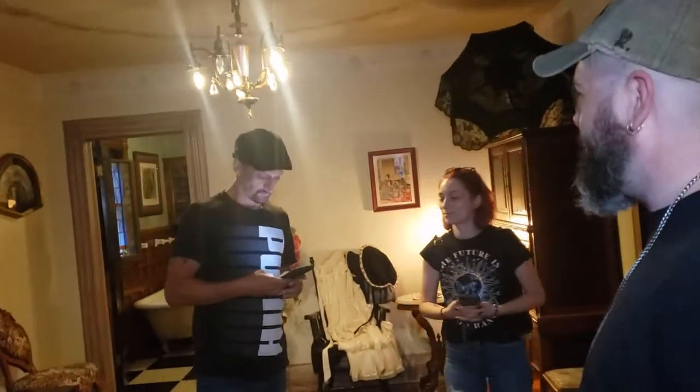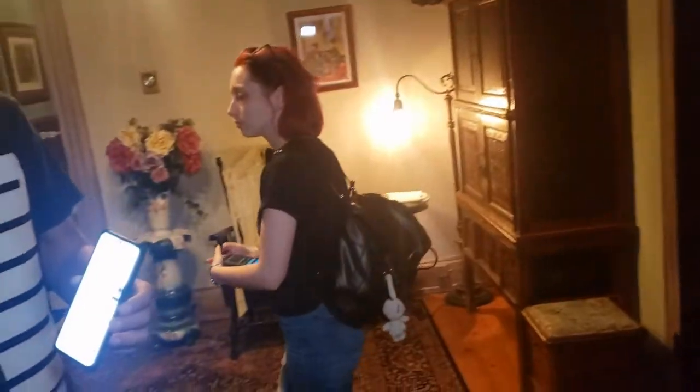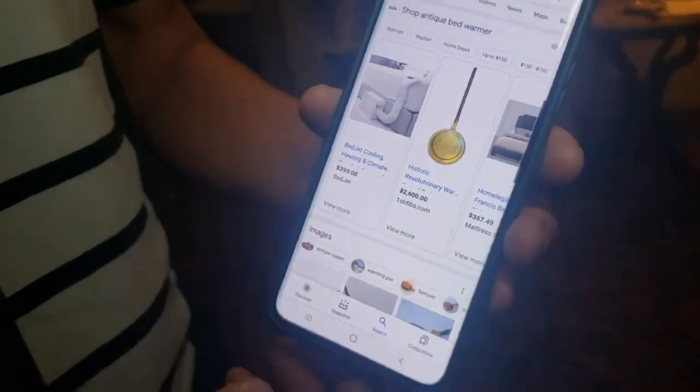Is there any room in the house that you don't want us to go in? Bed warmer? Yeah, they go for $2,600. Wow. So I was right. $2,600. Point for Brad. Yes.